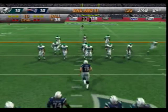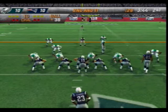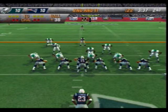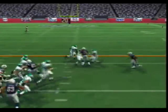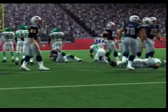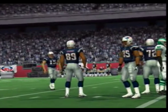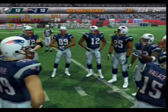Second and 11. Ball on the 38-yard line. Stay at home. Hand it off to the back. Bailey is there for the tackle. A solid running game starts with the blocking of the offensive line. But the ball carrier must have good vision so he can take advantage of the holes that they open up.